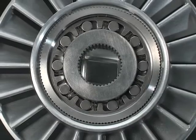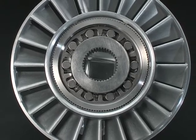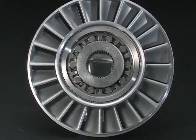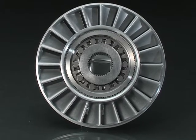A proprietary surface densification process forms the inner surface of the race to a minimum density of 7.7 grams per cubic centimeter. The process provides improved durability over a fully dense, hot-forged part.